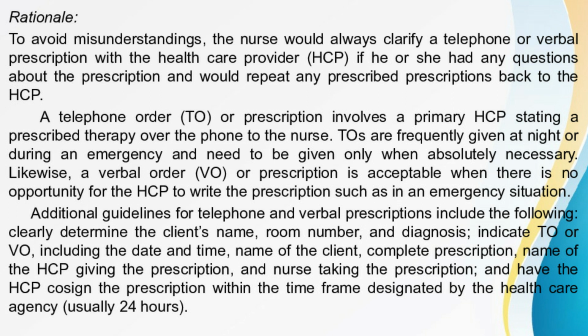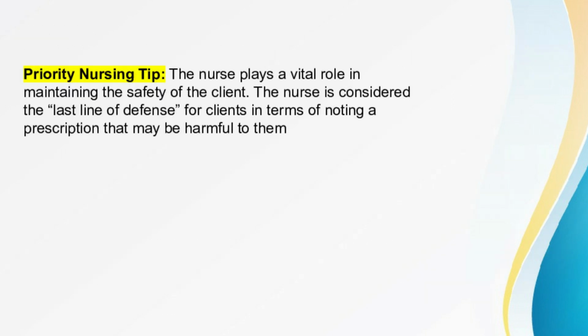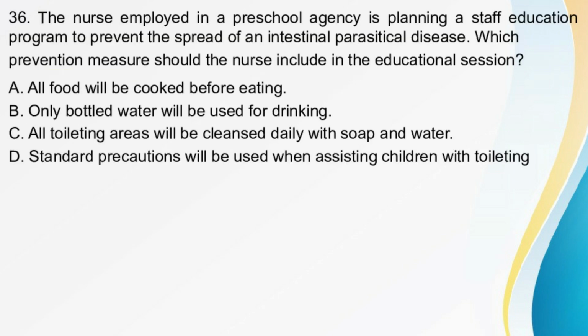Additional guidelines for telephone and verbal prescriptions include the following: clearly determine the client's name, room number, and diagnosis. Indicate TO or VO, including the date and time, name of the client, complete prescription, name of the HCP giving the prescription, and nurse taking the prescription, and have the HCP co-sign the prescription within the time frame designated by the healthcare agency, usually 24 hours. Priority nursing tip: the nurse plays a vital role in maintaining the safety of the client. The nurse is considered the last line of defense for clients in terms of noting a prescription that may be harmful to them.